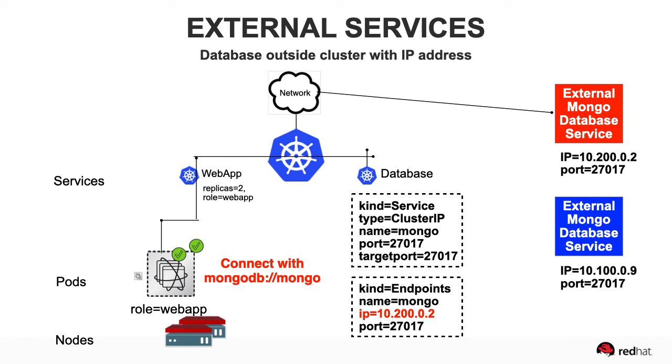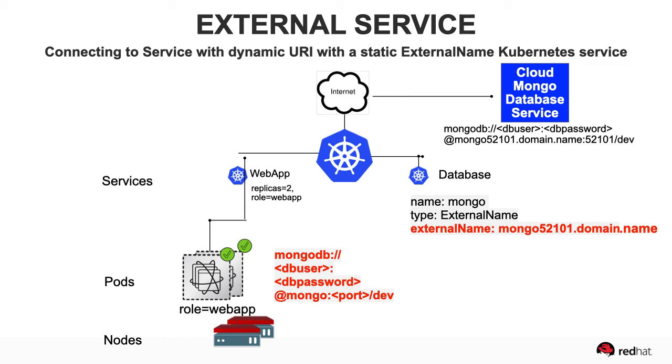And I can define an endpoint for that service with the IP of my red database service. And so I could then, as I move from dev into production, update the IP address of the endpoint. Right? I didn't have to touch the pod or the container image of my web app. All I did was send an update to the Kubernetes resource kind of endpoint with the name of Mongo to this new IP address. And so that allows me to efficiently switch from dev to my production instance.